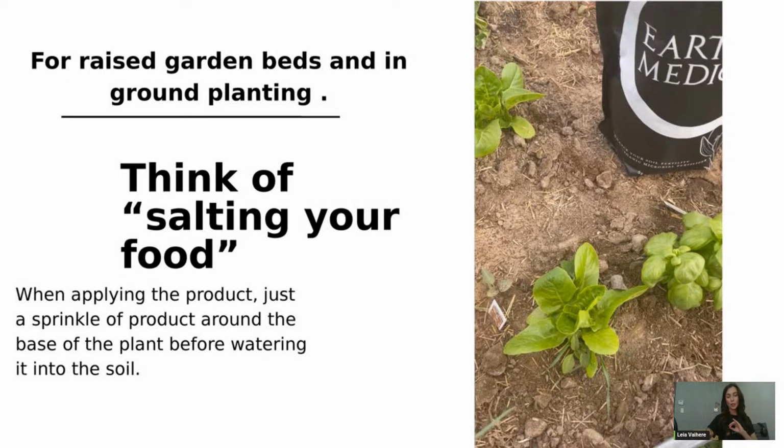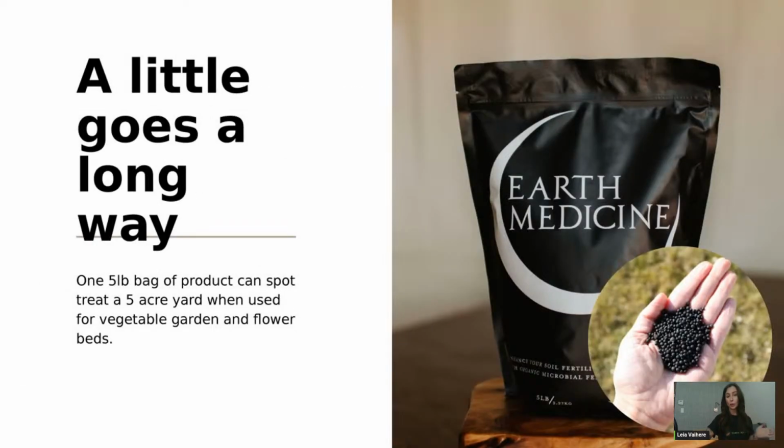Again, it's just the salting of your food: placing a little bit of product around the base of the plant before watering. It's that easy to get the product down into the root zone. That's all you need to do to activate it, and a little goes a long way. Like we talked about before, a 5-pound bag can spot treat up to a 5-acre yard. I've had multiple women with large acreages who fertilize their flowering plants on their deck and around their porch, and their garden, a massive garden. The 5-pound bag treats their entire area, and they just buy a new bag every year.